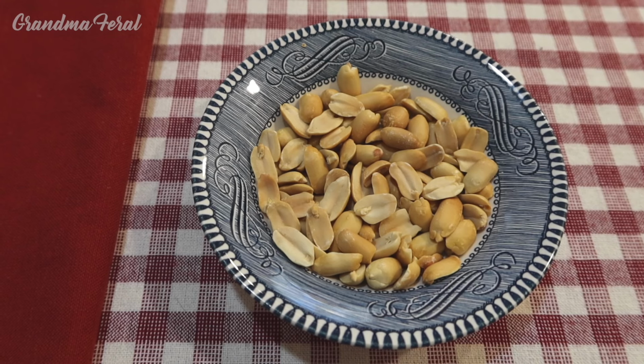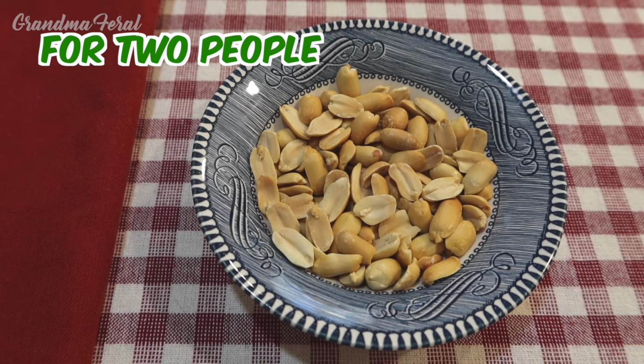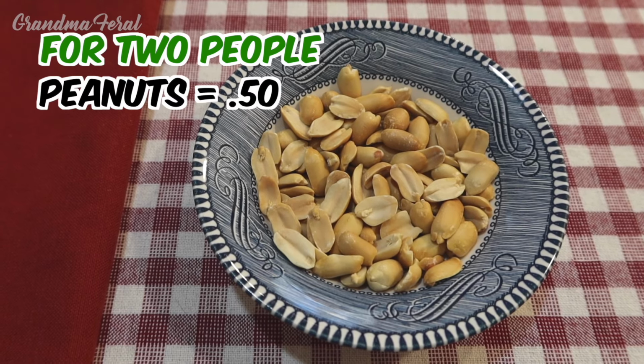For an afternoon snack today, we are having some shelled peanuts. For 2 people, the peanuts cost 50 cents.